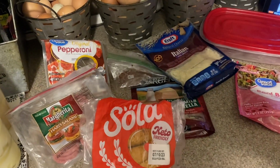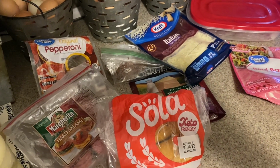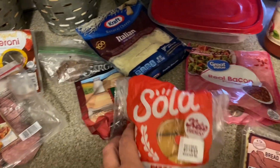I was going to make a chicken Caesar salad. He was not in the mood for that. So I asked him what he wanted, and I started going down a list of things I could make, and I got to pizza, and his eyes lit up. So we are having kind of pizza.